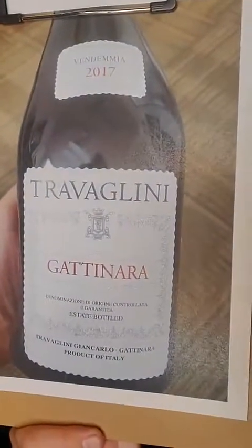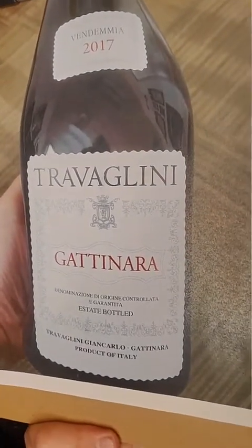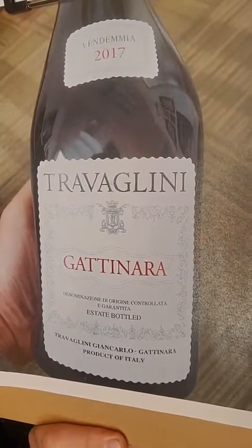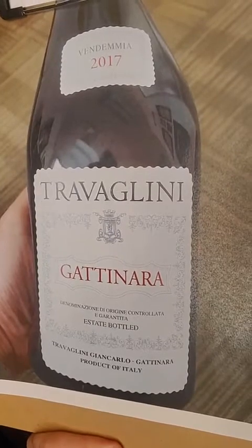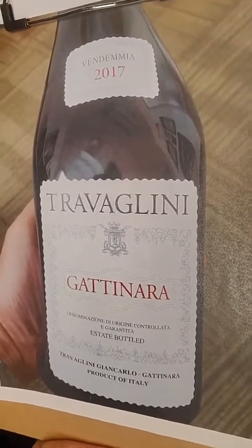So the wine is called Gattinara. And let's take a look at this label, because this is an Italian wine label, and I'd walk into a store and look at this and my mind would go blank. It's like, what am I looking at? Well, let's break it down.